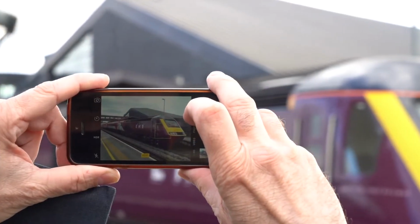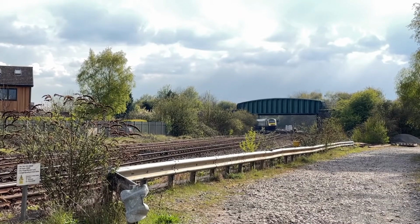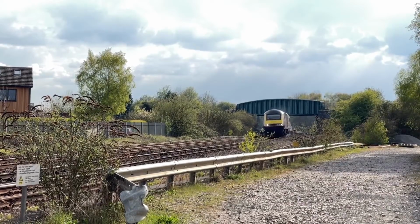Best memories, I suppose, or achievements is probably a better way of putting it, is back in 2014 I decided one day on a summer Saturday to go out and try and do all 6 train operating companies' HSTs in one day. And I did do it. It was a very, very long day. I left at 6 in the morning, didn't get back till nearly 1 the next morning. But I've done it and I'm really glad I did.